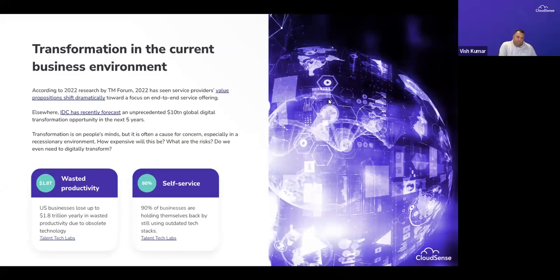Thanks, Ed. So today we're going to talk about a few things about keeping it simple. And the reason we want to talk about that is the market that we're in right now. There's a lot of transformation we're talking about, and the business transformation is still something that's highly contested in terms of what is going on in the CSP market.